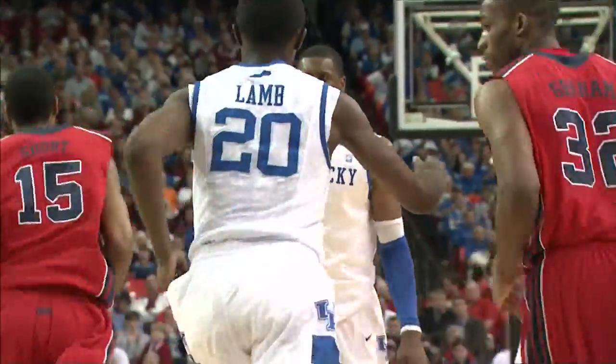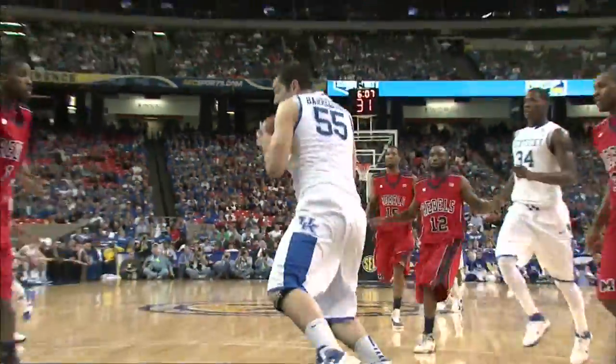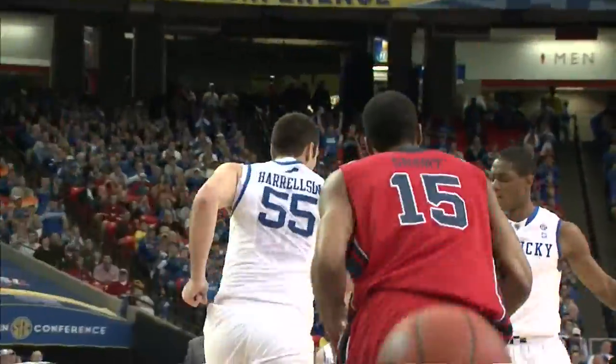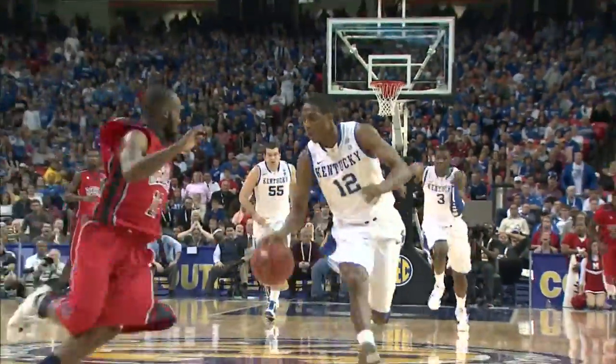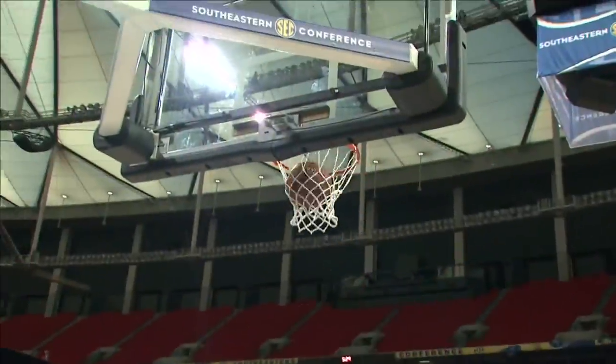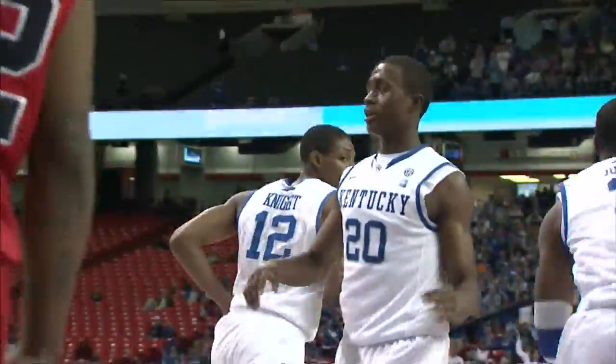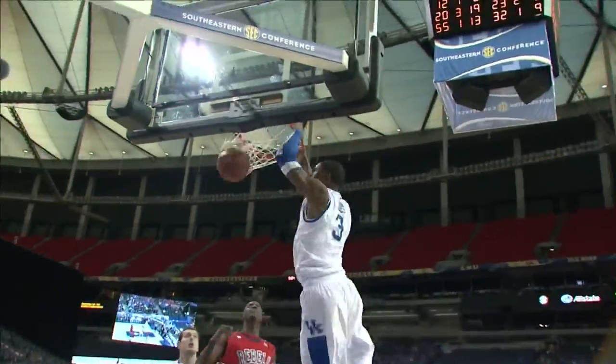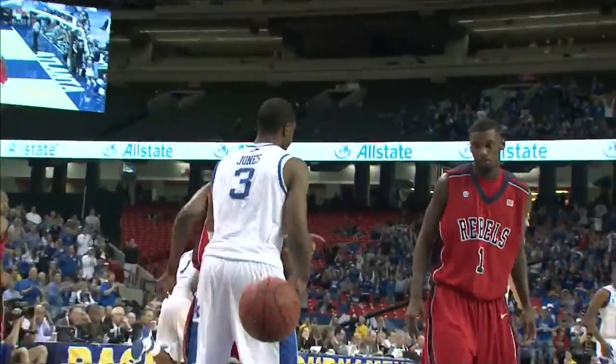Did something he doesn't do much, went to his right, drives it up the middle, fires ahead to Harrelson down low, couple of pump fakes, puts it up and in. The Whitaker bank shot gives Josh Harrelson front, and it's knocked away and stolen by Lamb. Splits two defenders, lays it in. Cats don't take advantage. Knight floats the lob and a dunk for Jones.